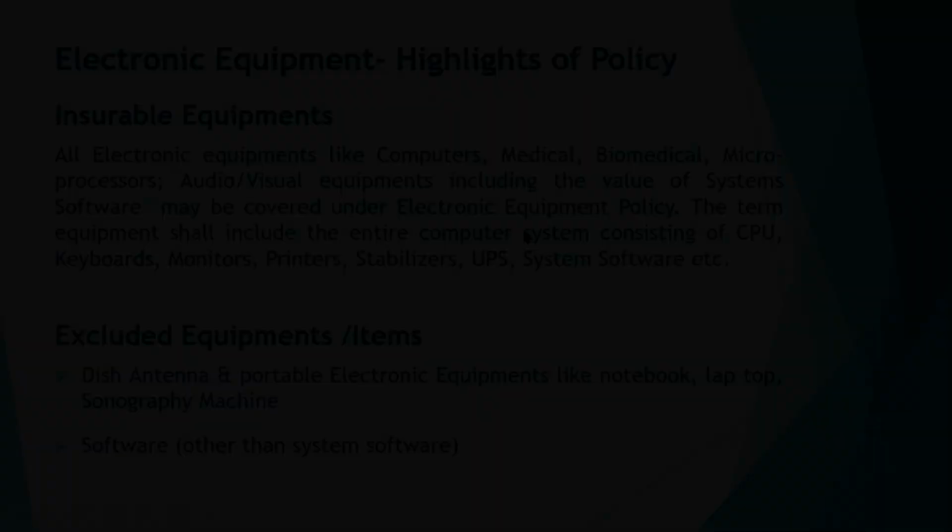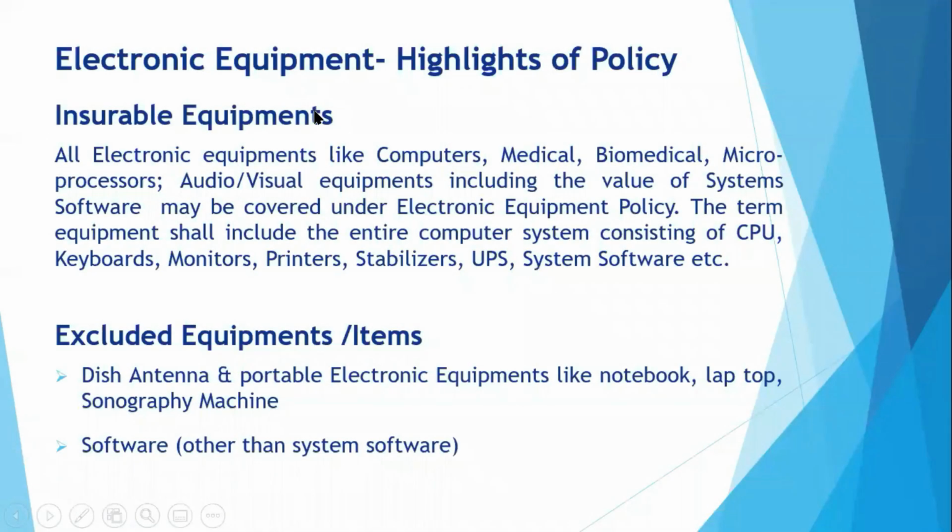Highlights of the policy. What are insurable equipments? What are the equipments which can be covered? These are all electronic, computer, medical, biomedical, microprocessor, audio-visual equipments like your cameras and all that. Then system software, including the system software. Please understand, system softwares which are provided by the manufacturer are automatically covered.